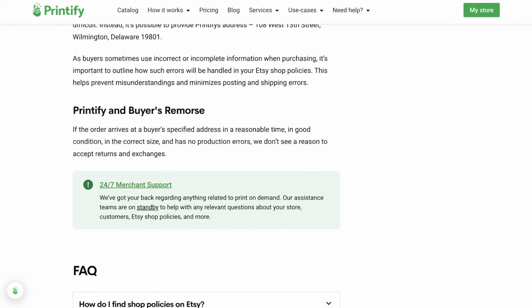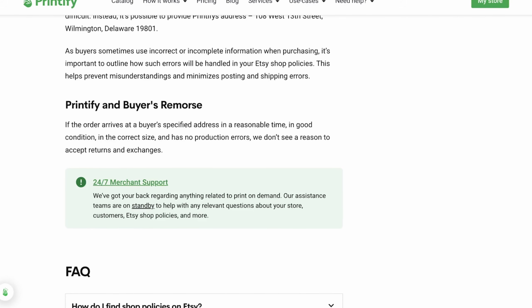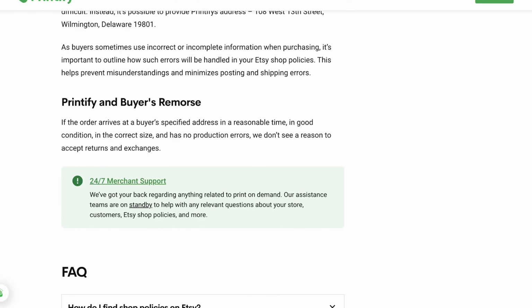If your customer is suffering from a case of buyer's remorse or just ordered the wrong size or color, however, then you'll need to decide if you want to accept the return and deal with any related costs. All in all, whether you accept returns or not is up to you, but whatever you decide, make sure it's clearly stated in your policies.